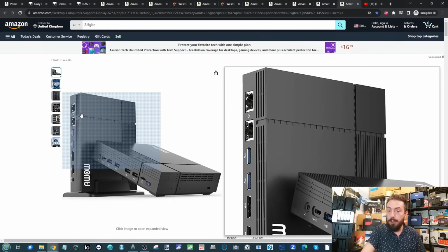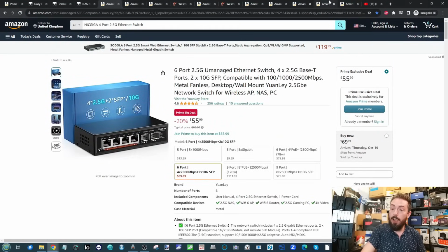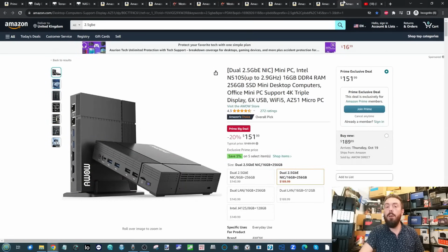Whether you're going to use those 2.5 gig ports, or you use the adapter that I mentioned earlier on to add even further ports. That's enough of the US offers on Prime Day. Let's move over to the UK.